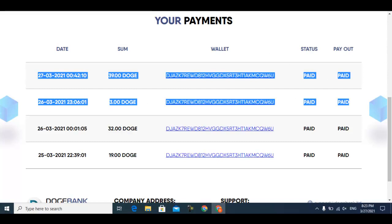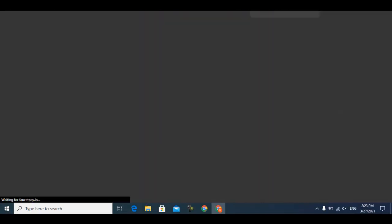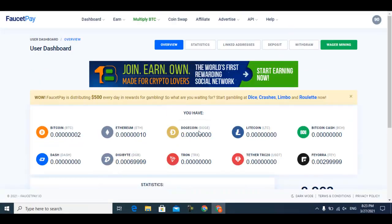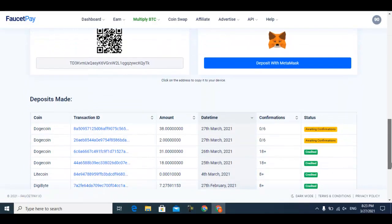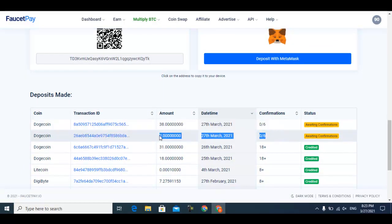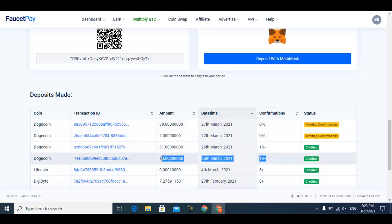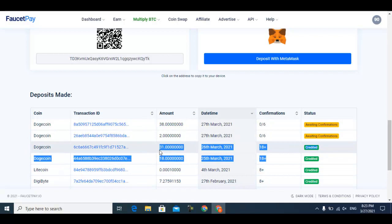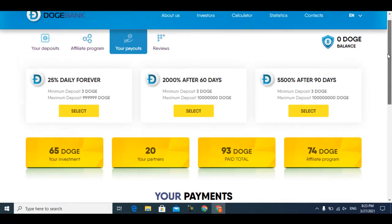I go to my FaucetPay, open FaucetPay to show you this website pays me. Right now you can see I didn't receive my Dogecoin yet. I go to deposit, come down, and you can see one of these is 2 Doge, the next one is 38 Doge. Last time I received 80 Doge and 31 Doge, 25 and 26, and this is 27. And I invest my other Doge in here too.